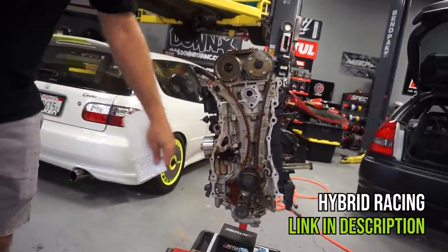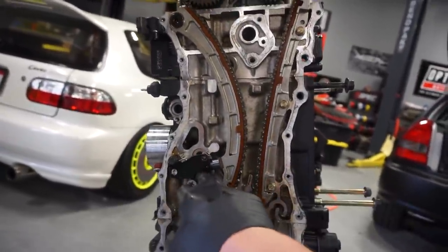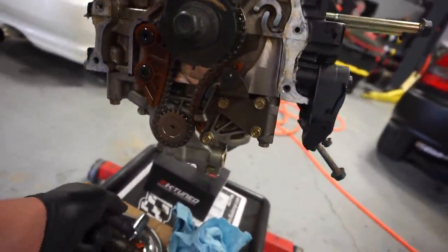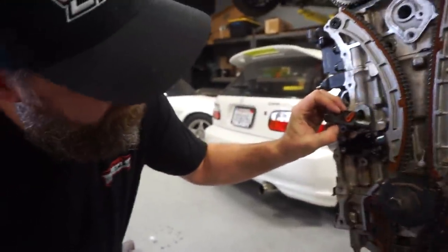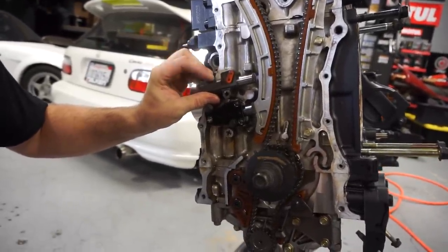It's looking good. Our Hybrid Racing tensioner on there. Yeah, it looks beautiful. It went on really nice. It's too bad you don't see it. A lot of the factory tensioners like this one just have what looks like a paperclip spring. This one actually had a threaded bolt stud in there to keep the tensioner from popping out. Pretty cool. Yeah, beautiful piece.